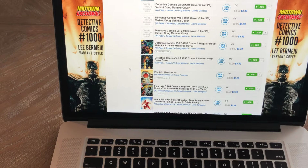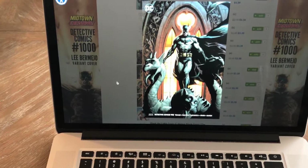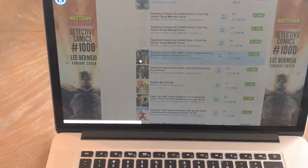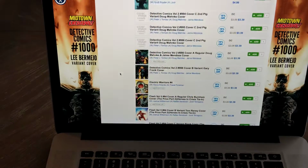Detective Comics, $9.98. So we're getting close to 1,000. And I like that cover. That is a Gary Frank cover. Very nice cover. One of the best Detective Comics B covers I've seen in a while. So I am definitely getting that. A cover's okay. This is a Mankey cover. It's all right. I like that B cover a lot.